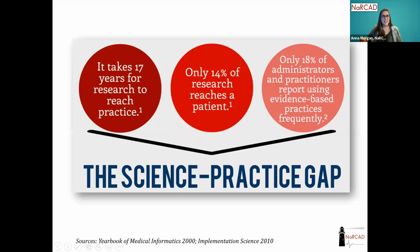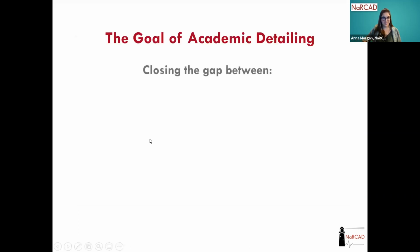So it takes 17 years for research to reach practice. And even then, the 17 years only applies to 14% of research that makes its way to a patient. What's even more shocking is that only 18% of practitioners report frequent use of evidence-based practices. Yikes. So how do we change all of this?